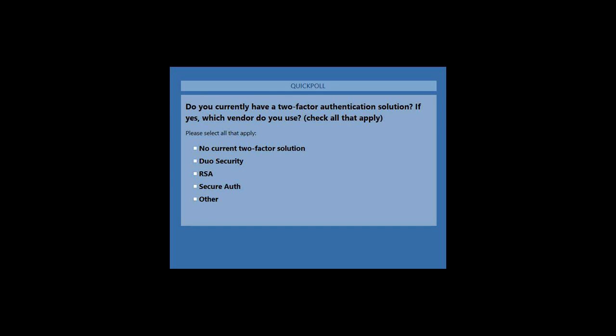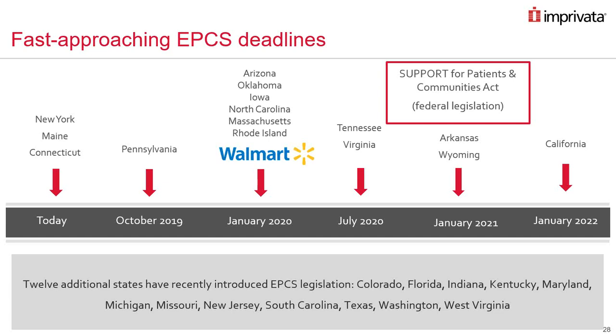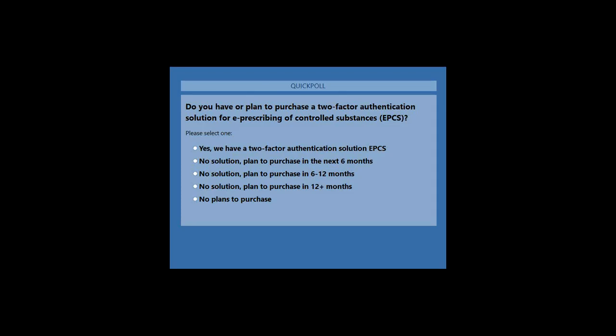The first question is, do you currently have a two-factor authentication solution? And if yes, which vendor do you use? We'll give you a few moments to respond here. Then we'll dive into our second poll question. Fantastic. Thank you so much for everyone for filling out that first poll. We'll move into our second poll question here, which is, do you have or plan to purchase a two-factor authentication solution for e-prescribing of controlled substances, or EPCS? We'll go ahead and launch that now. And again, you can fill out the answer that best applies to you by just selecting it on your screen.